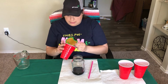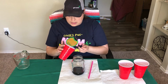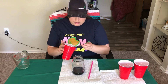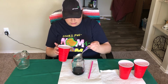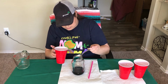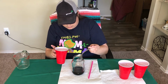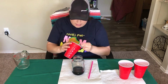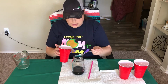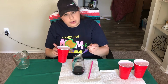Okay. And then we're gonna just keep doing this until our green runs out. I'm using teal, so it's got a blue hue to it. Keep layering. It's not a quick experiment. Don't try to rush it, girls.